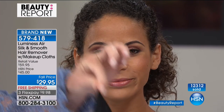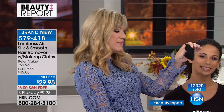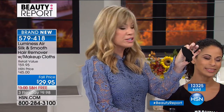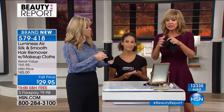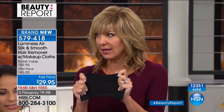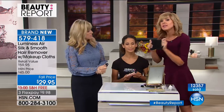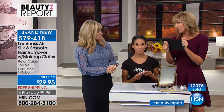And I do want to point out the cleansing cloths you get, 30 of these cleansers. This is my new best friend. This is a free gift because it's a $30 value. These are not just wipes. These are like little towels, and they have encapsulated dry oil in them. They smell good. You know why I love them? They dissolve everything, including waterproof mascara and our Luminous Air lip stain, which stays on for days and days.